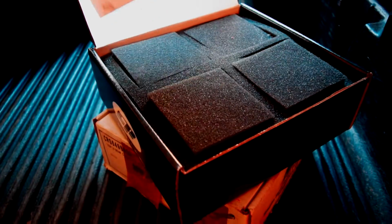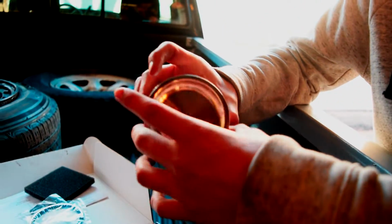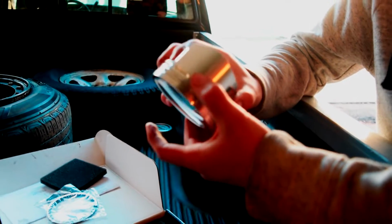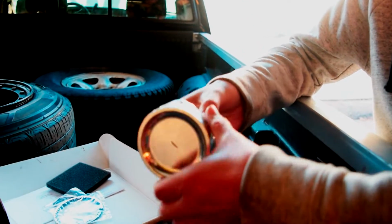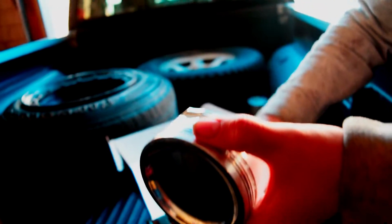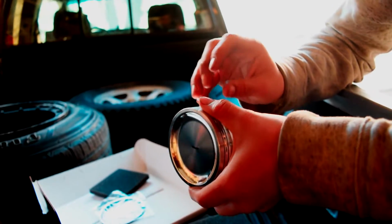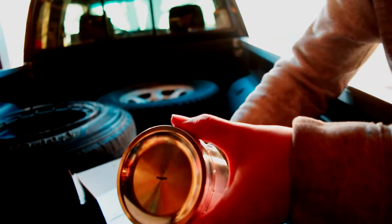These are the pistons we're gonna put in, they're CPs. These are 8.5 to 1 compression ratio. And so gap size. Yeah, pretty much. And then these are the dowel pins. Right here. That's where they go.